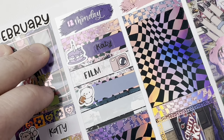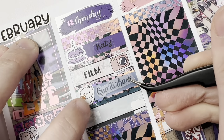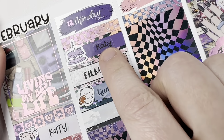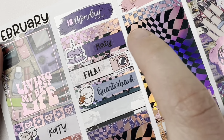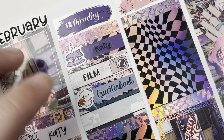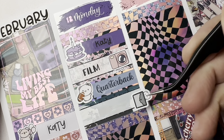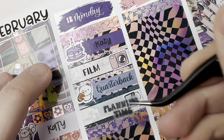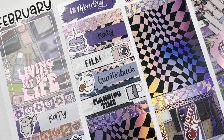But these stickers, I think, are from Paper Candy Art, from a sampler. And then that script is from Leonard Designs. This is from Carly Plans, Andy Designs Co., Mick Plans. I made that script, and any scripts that look like that, on matte paper in that font, I did make. Then for planning time, the script and icon are both from Mick Plans.